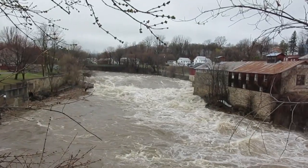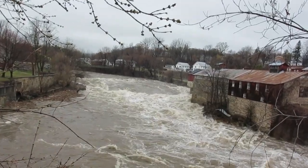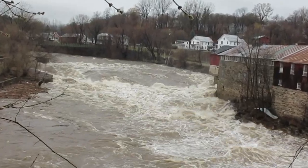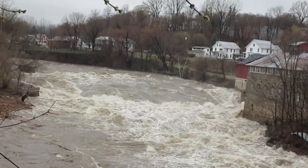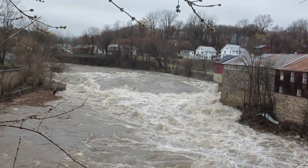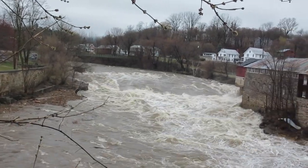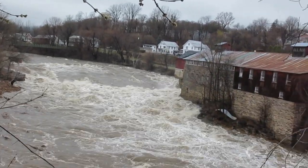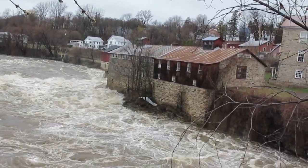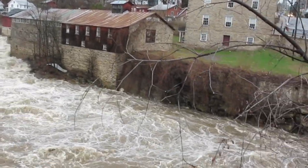Here we are in Keysville. As you can see, the river is really raging here this afternoon. It's about 2 o'clock, I believe, and it's really coming through. I haven't seen any actual flooding between Ausable and Keysville. It was very high on the east side of Route 9, probably only 5 or so feet from going over onto a road on the other side, but I didn't see any actual flooding.